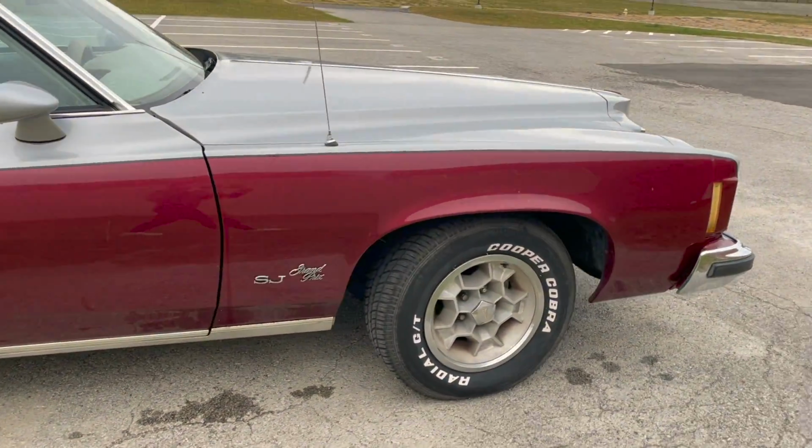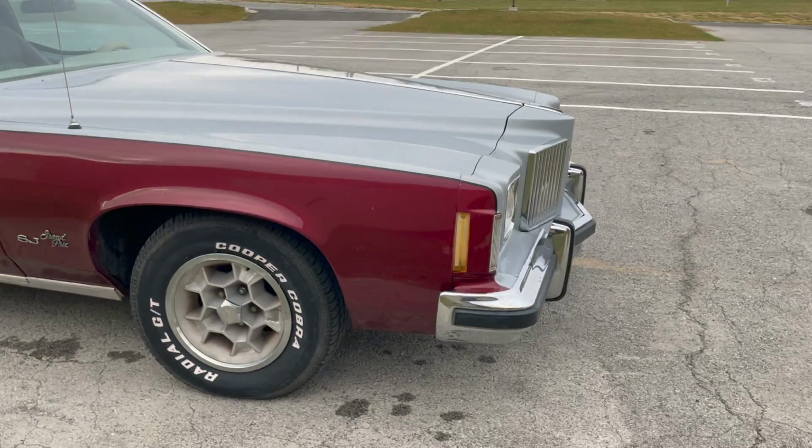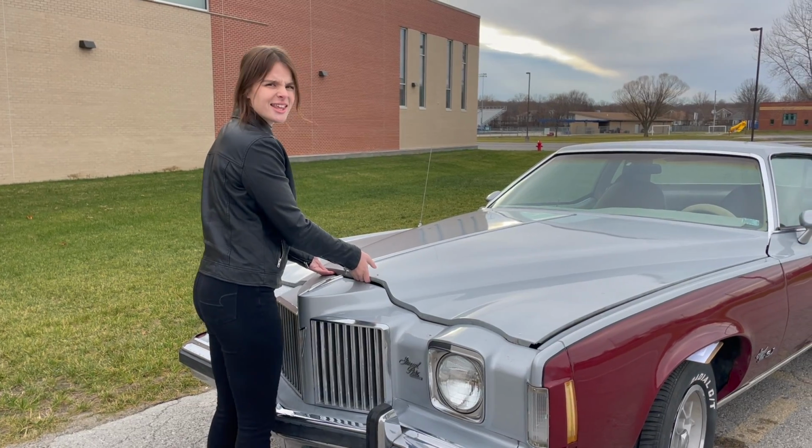As I continue the walk around, I'll get you a look at the motor next. It's time to take a look at this car's 400 cubic inches. Let's pop that heavy hood. All right, let's take a look.